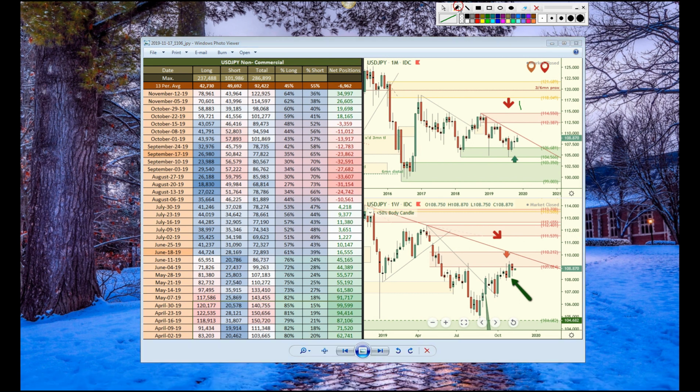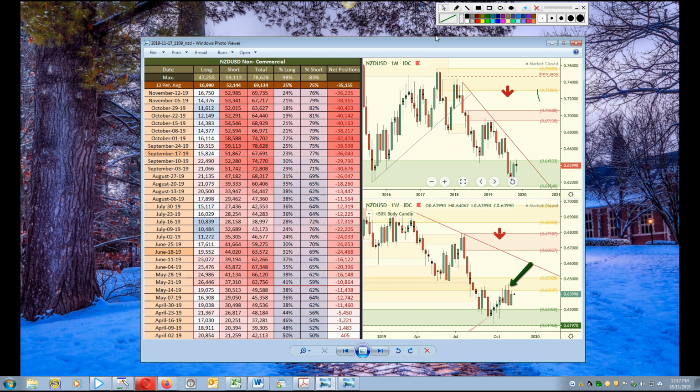Next, we got the US dollar Japanese yen responding to supply, and they increased longs from 70 to 78, and they pretty much did nothing with their shorts. So they're increasing longs, but that came as price was rallying up into supply, so that would make sense. We have that descending monthly trend line here also pushing down on price. So if the dollar wants to go stronger, this area needs to be taken out. And if the dollar wants to get weaker, this area will be used to help facilitate that drop. So we're watching this, we're watching the positions to see what is likely going to take place. But at this point, very difficult to speculate.